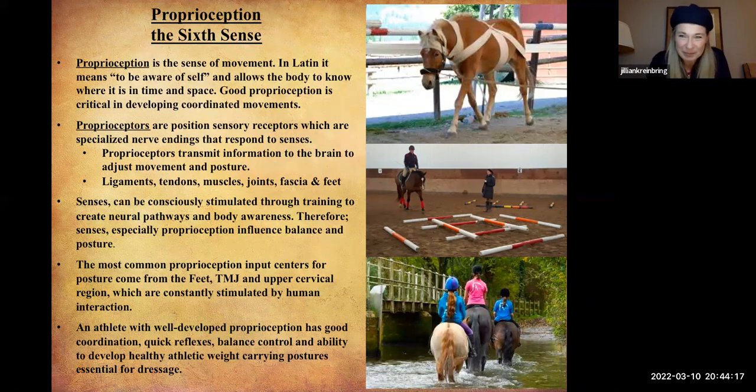So the feet, we do it here at the farm all the time. We give our horses all different types of surfaces to work on. We give the horses all different types of terrain to work on because it creates more intelligence in the body through proprioception. And if I can do that, I have a more athletic horse, and I have a horse that's better able to shape his posture in the way that I want him to, okay? The next area that has a tremendous amount of proprioceptors, the horse's TMJ.